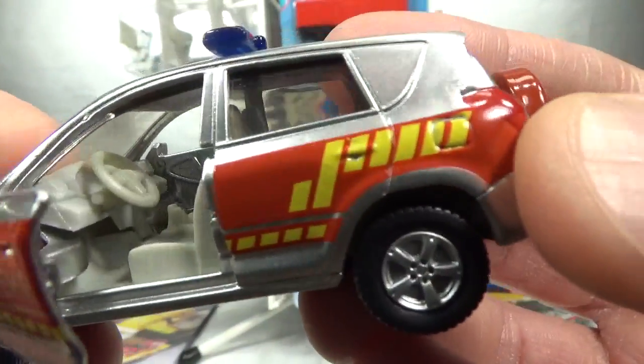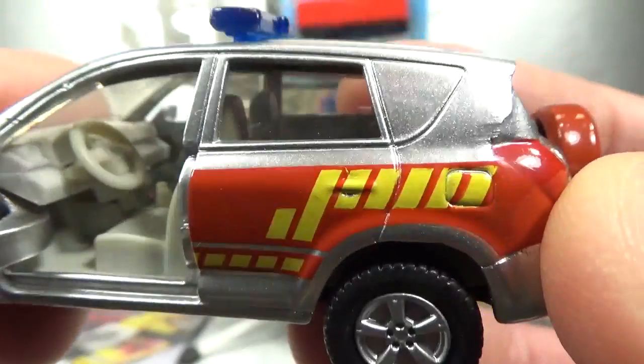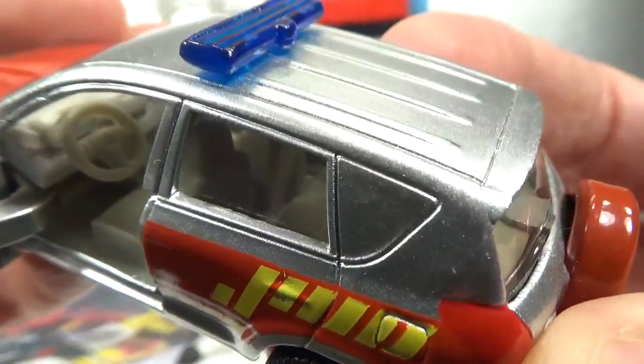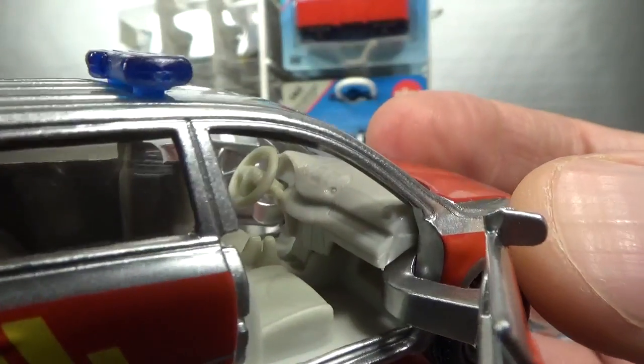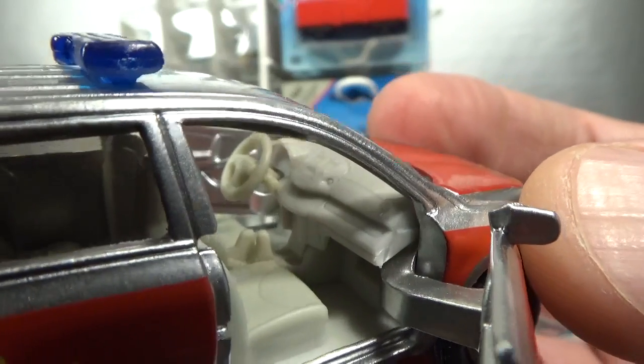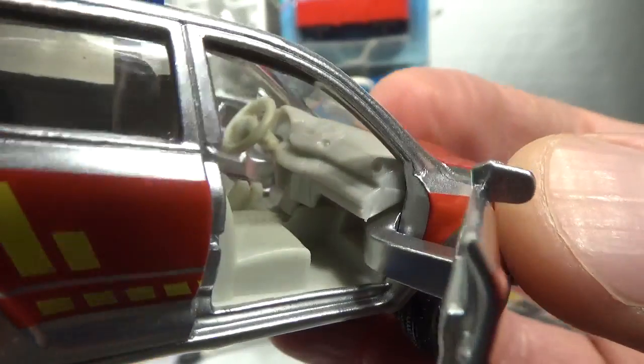Very accurate interior. I recognize the steering wheel. My ex-wife had one of these. So yeah, definitely the correct steering wheel and dashboard for it. Dashboard is okay detail-wise on top, but underneath it's lacking a lot of detail.